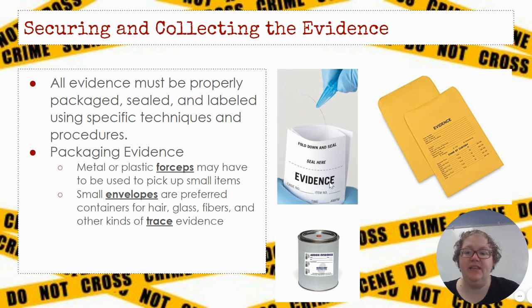Small envelopes like this one are preferred containers for things like hair, glass fibers, and other kinds of trace evidence. This is called a bindle. It's made of paper. It's very small, and it's also breathable. So if there is biological evidence on there, that's what we're going to keep it in, because it also has all the information on it really easily. It's easy to store in that size.